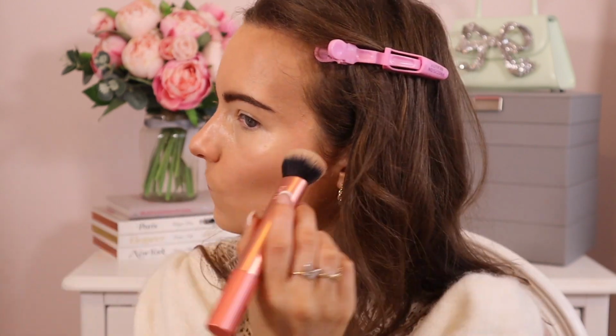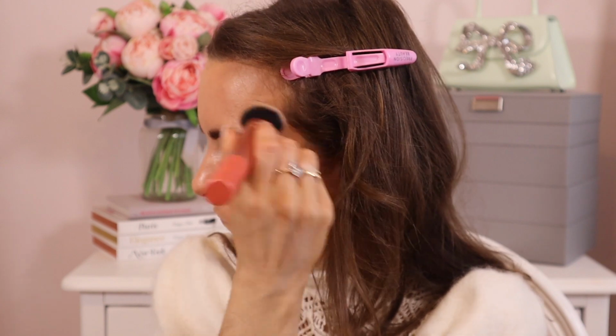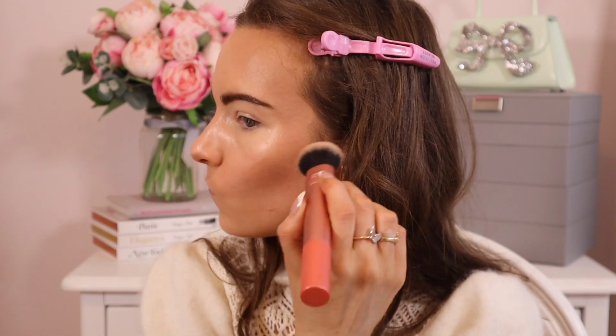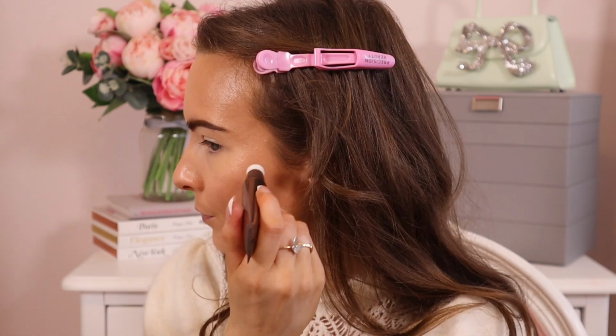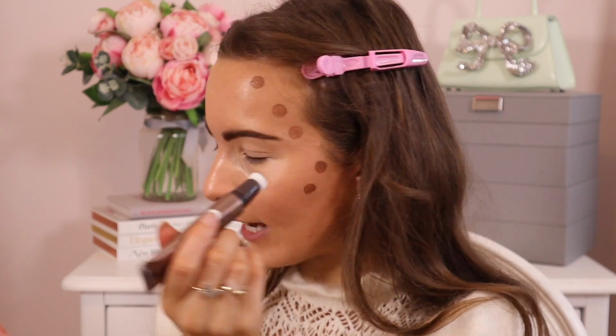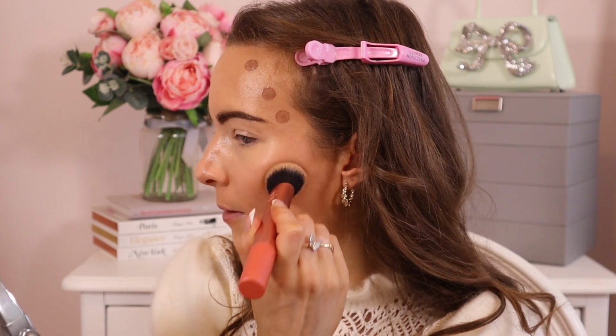It's creating a really nice kind of shadow on my cheek here. Such an easy product to use, and you know what, I really do think it's worth the price. But I'm gonna go in with the contour stick as well, just to add a little bit more colour because I am tanned, and I've got the both of them in a lighter shade. But again, this is super blendable.